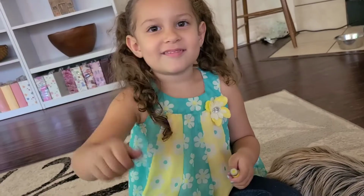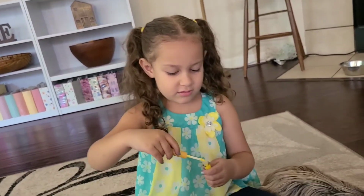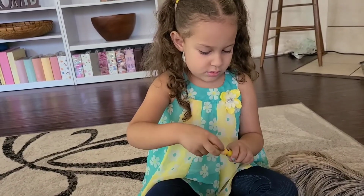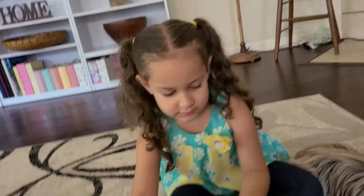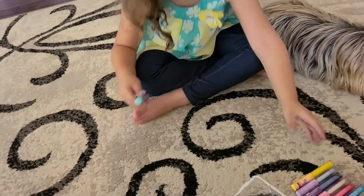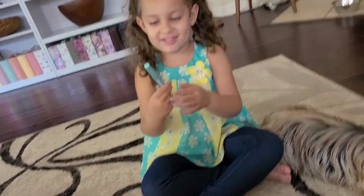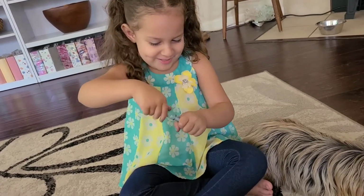Mmm. You like it? Ooh, I do like this. This one's my favorite. It smells like lemon verbena. Grandma would choose that one if she were here right now. She'd be like, that one, that one. That one's my favorite too. I love the smell of fresh stuff. And that's one vanilla. Vanilla, yeah. It's got the rainbow. I just miss it.